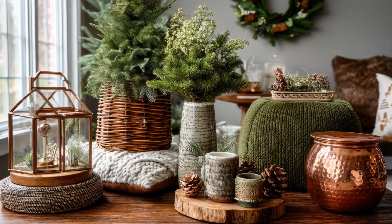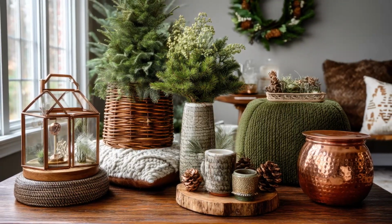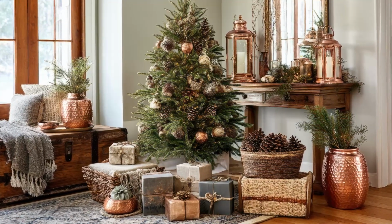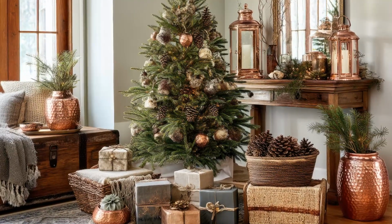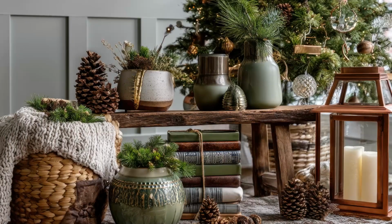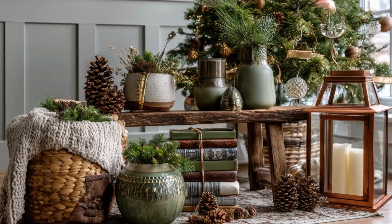A tree never stands alone. Add a copper lantern on one side, a basket of pine cones on the other, and maybe a vintage stool displaying wrapped gifts. Keep textures simple: wool throws, pottery vases, wooden candle holders. These pieces extend the sage and copper palette outward, making your whole room feel cohesive and elevated.